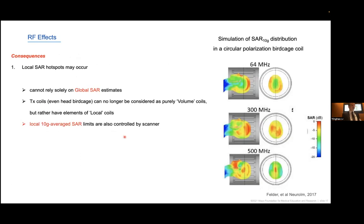So consequences of these wavelength effects are that we can have local SAR hotspots, and we can no longer rely on global SAR estimates or measurements from the scanner. And the transmit coils, even the head birdcage coil that we have in our 7T, can no longer be considered as a purely volume coil. It also has elements of a local coil. And so per the IEC regulations, we have to control the local 10 gram average SAR as well as the global SAR.